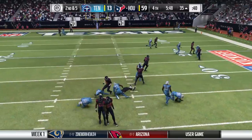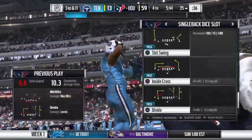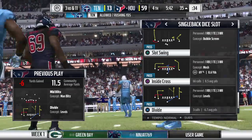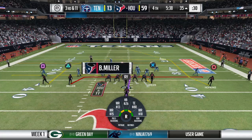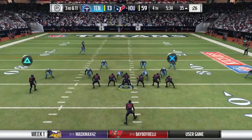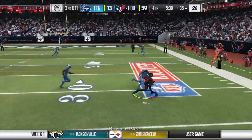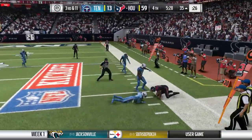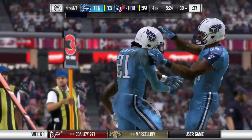And no escaping this time as he'll go down. They got him for a sack. Derek Morgan leading the surge there. He drops him for a loss of 6. And there they bring pressure from the inside, and they get home. Yeah, hard to block everyone, isn't it? And on this play, someone did not get blocked. He's the one who got home. Completes it to Miller. They get only 4 that time as that leads us to a 4th down.